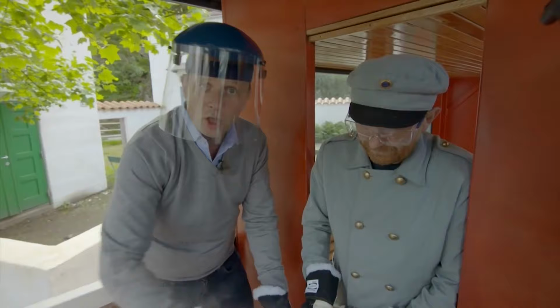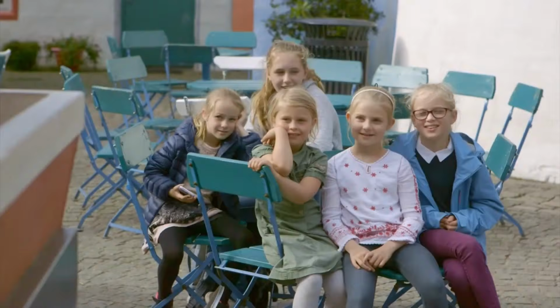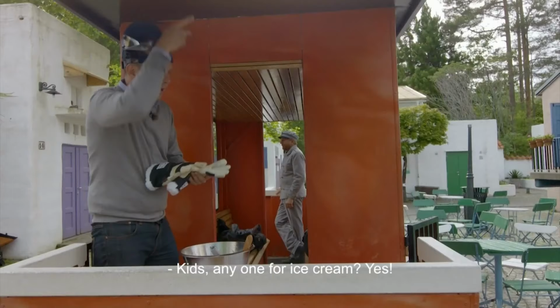After just a few seconds, it starts to thicken. And the good thing is that you get these incredibly small ice crystals, so you get the softest of ice creams.